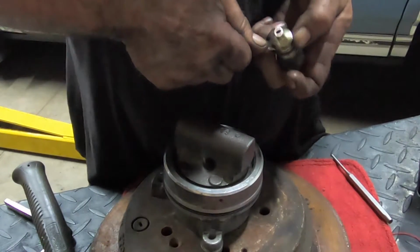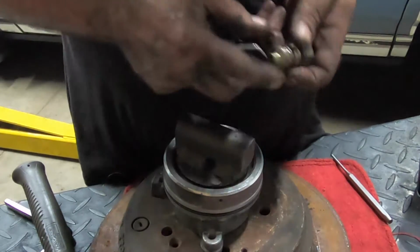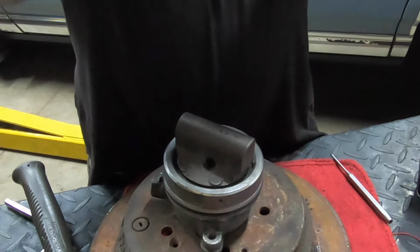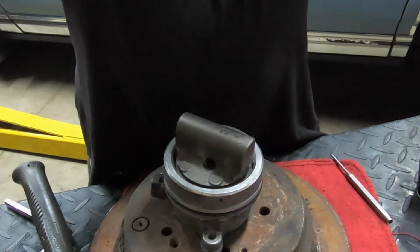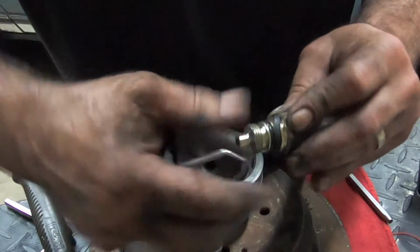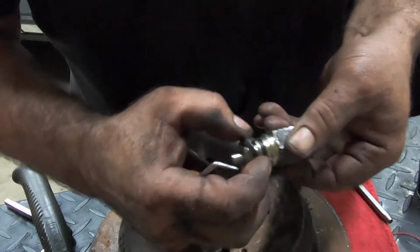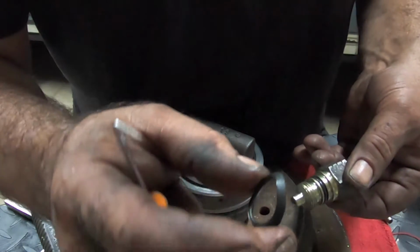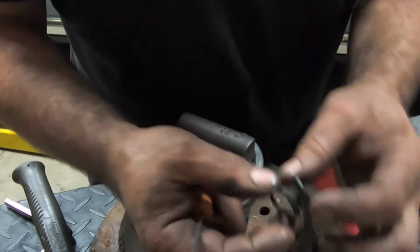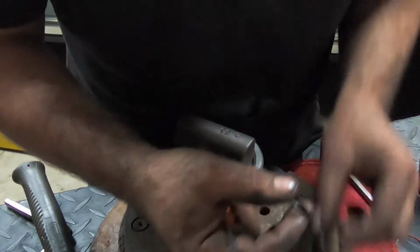Come this far to get beat by an O-ring. There we go. There's that. Then you get this guy. Looks pretty mashed. I don't want to wreck this because it looks like it. I don't know if it's because it's ancient, which probably is. Is it supposed to be cone shaped like that, or am I supposed to be using one of these? Jeez Louise.